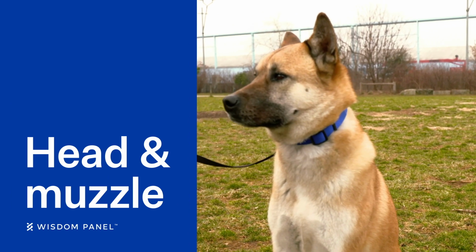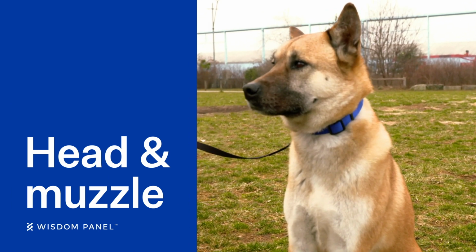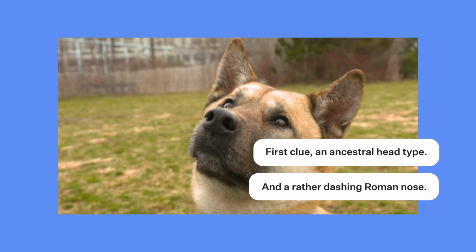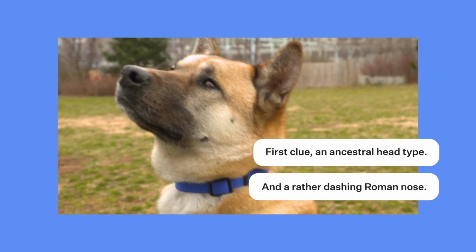He's got a fairly broad head with a little bit narrower muzzle. This is really kind of the standard shape. If you think about it, more of the ancient shape of a dog head, like what you'd see with a wolf. I'm also noticing a bit of a dish to his face, a little bit of a Roman nose. That's a little bit more uncommon in dogs. We do see it in some horses as well, like the Arab horse.